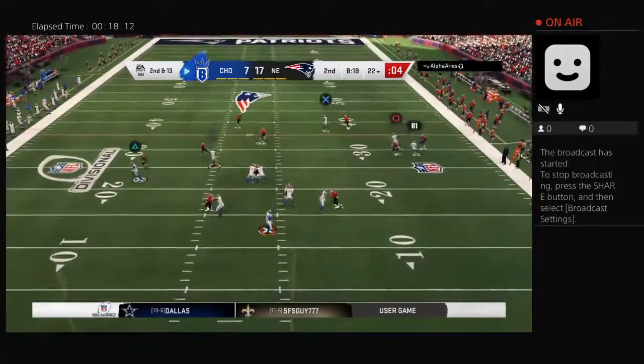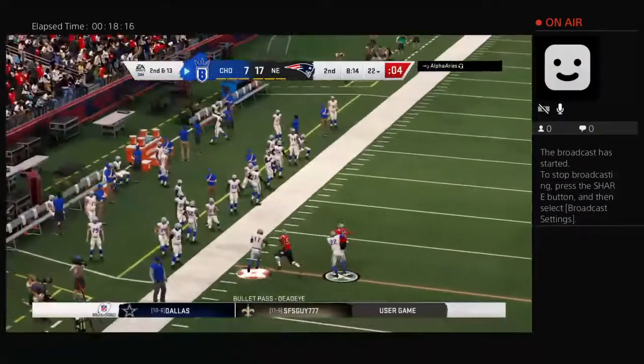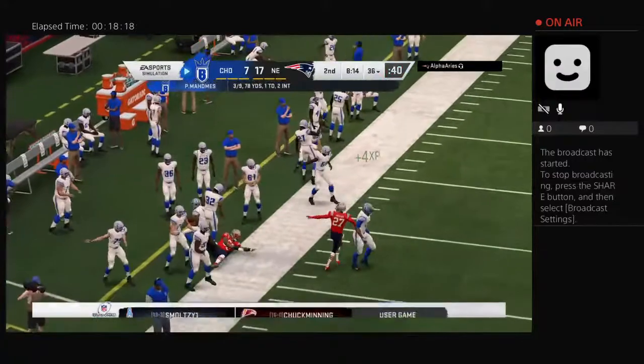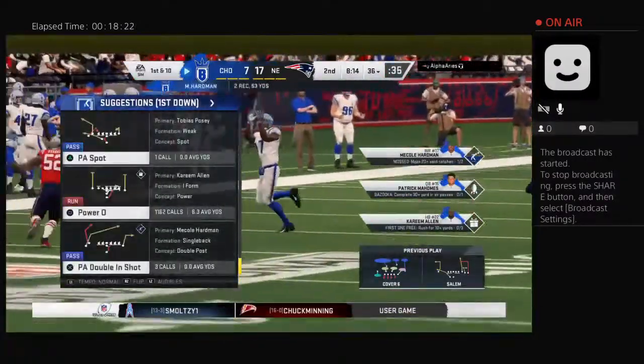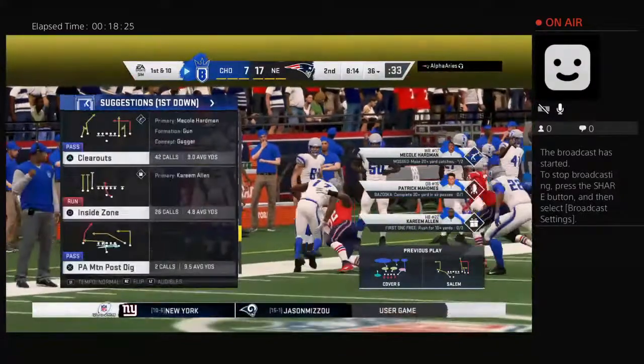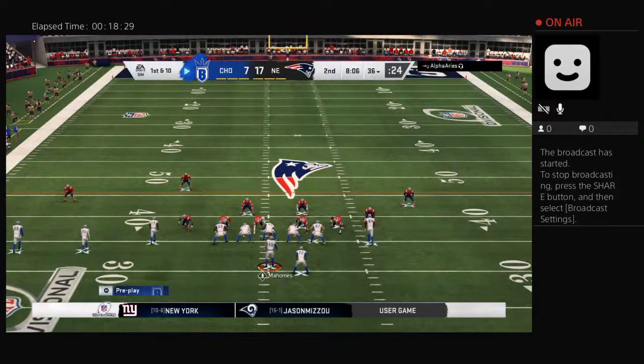Now on 2nd and 13, Mahomes. This pass going to be caught by Hardman. 2 catches now in this divisional round matchup. That one, a first down. A gain of 14. First down, Chicago. So from the 36 now, 1st and 10.